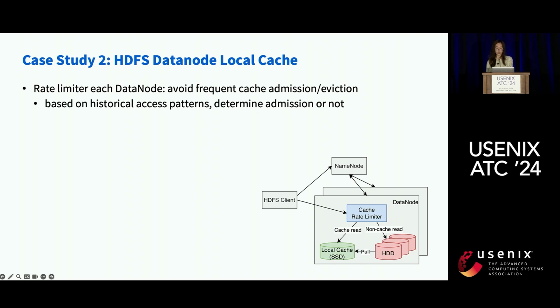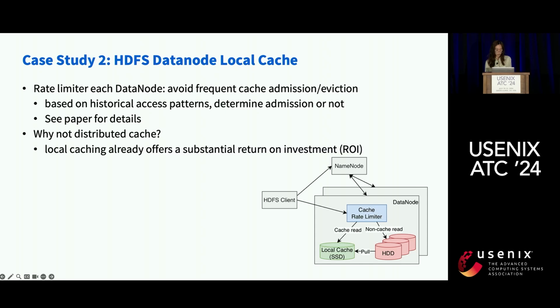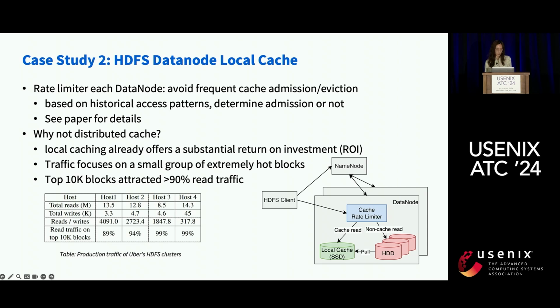To be more specific, this rate limiter determines whether a data block should be admitted to the cache based on the historical data access patterns. We are also aware of an interesting trade-off here, like whether we should have a local cache or a distributed caching layer. At Uber, we pick local caching because it already offers a substantial return on investment. As introduced before, we observed that a very small group of extremely hot blocks can attract a majority of the read traffic, eliminating the need to significantly scale up or down on a single node.